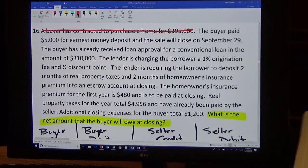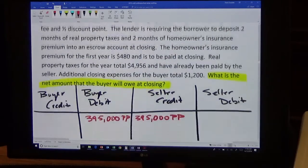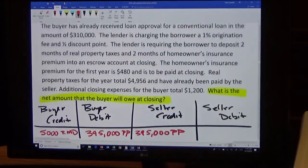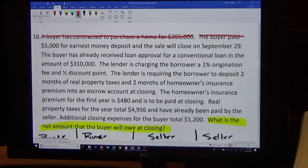The buyer paid $5,000 for earnest money deposit. The earnest money deposit is a buyer credit. So we've got $5,000 for the earnest money in the buyer credits. Now remember, that doesn't go anywhere on the seller's side because the seller doesn't have that money.